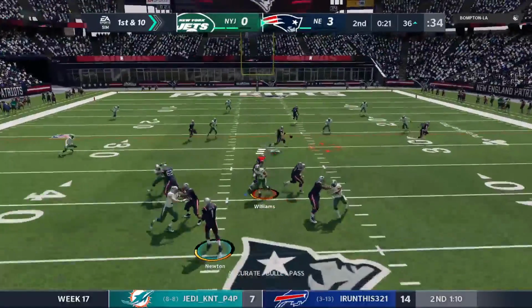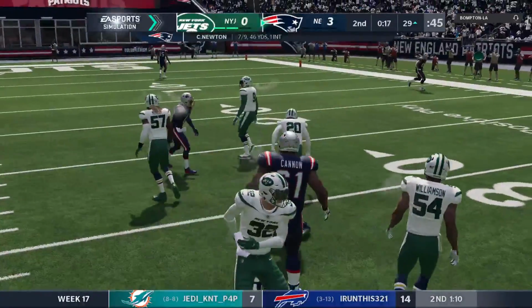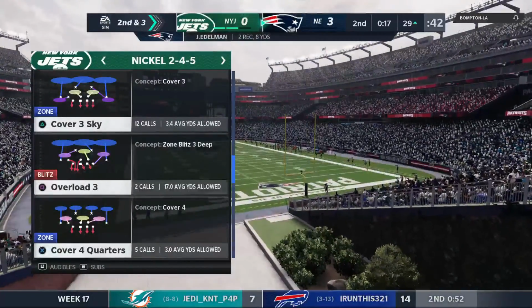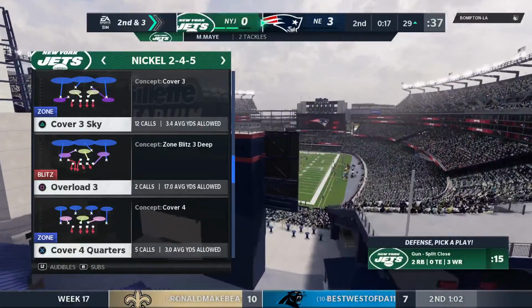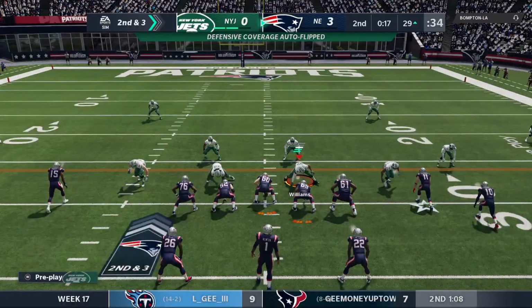From the gun, here's Newton. Over the middle, Julian Edelman. It's complete. 7 yards, the pickup on the pitch and catch. The Patriots will take their third and final timeout as they'll stop it with 17 seconds to go in this first half of action. Able to get 7 on that first down pass play.